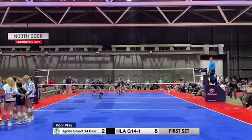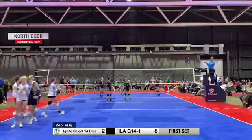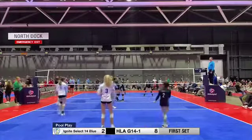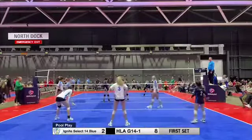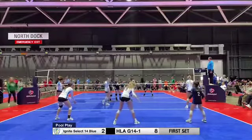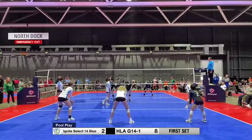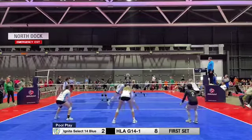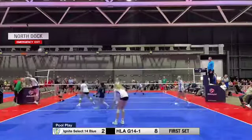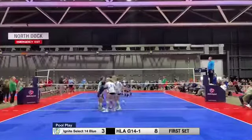So HLA after the timeout, back onto the court, Ignite back onto the court, and we are set to resume. Let's go, Ignite, good pass. So HLA with the serve. Hard low serve, Girona with the pass to Kaylin. Kaylin back out to Girona, Girona hits it cross court, and that's going to be a kill for Girona.